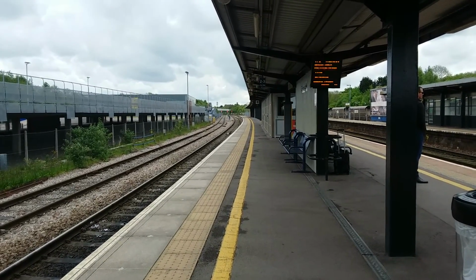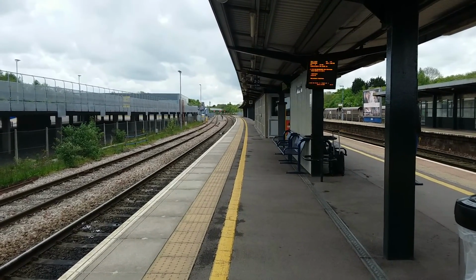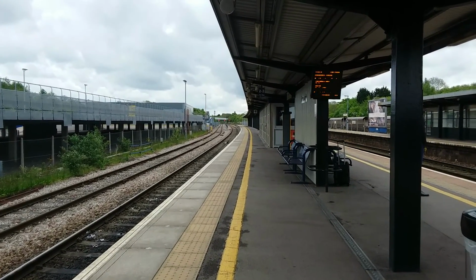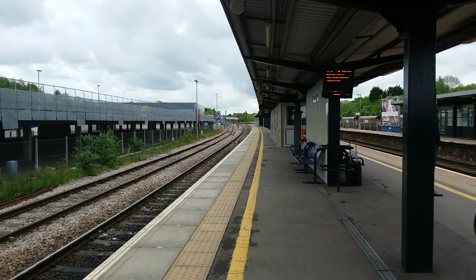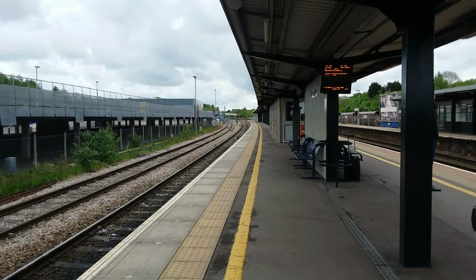Attention please, passengers at Bristol Parkway for the 11:03 Great Western service to London Paddington, for Swindon, Reading and London Paddington. Please note this service is in reverse formation this morning. First class at the rear of the train, standard class middle and front. Anyone travelling with a bicycle, this will be at the very front of the train. The 11:03 London Paddington service in reverse formation.